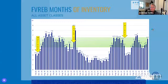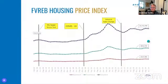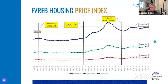And then from there, we can look at our inventory levels. And again, you can see how the detached market is well into buyer's territory at 6.8 months of inventory. And this is our apartments and townhouses, which although it has gone up, is still in the seller's market.